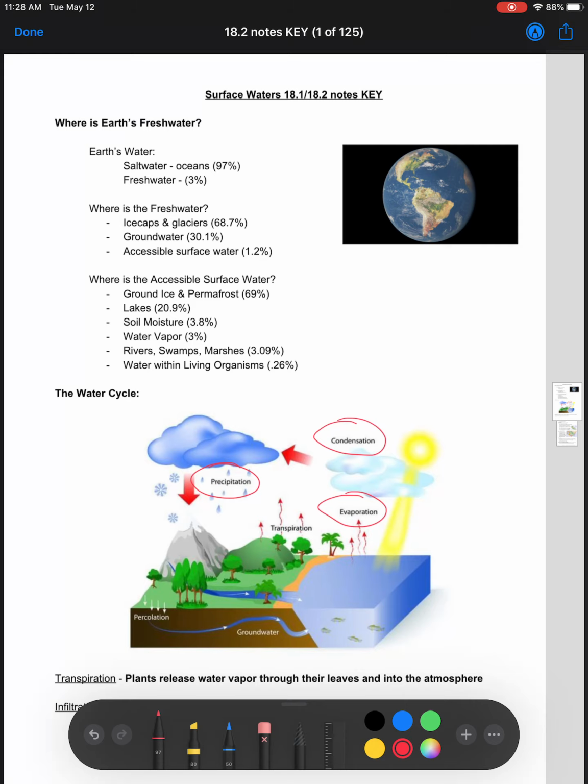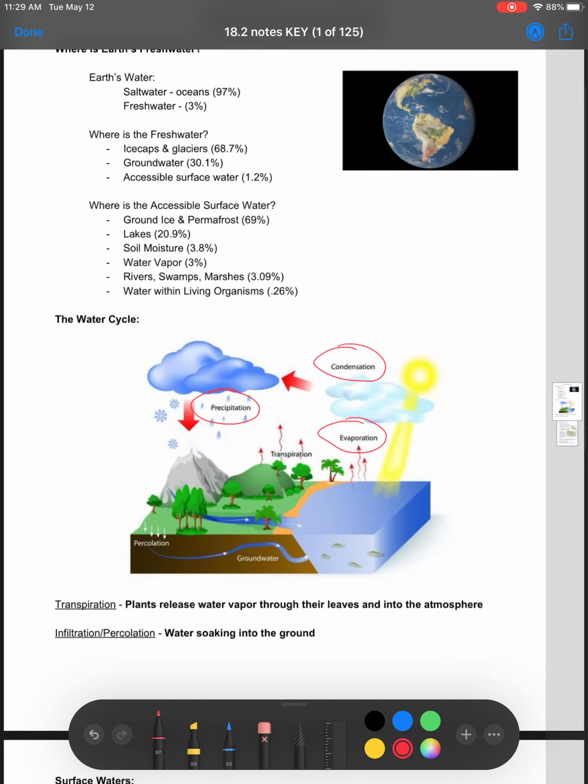It's pulled from the ground via the root system and then transported through the plant or tree and then eventually up into the atmosphere. So we'll kind of add transpiration onto evaporation, but basically it is evaporation through or with the help of plants. And then we have this other part kind of hidden over on the side.